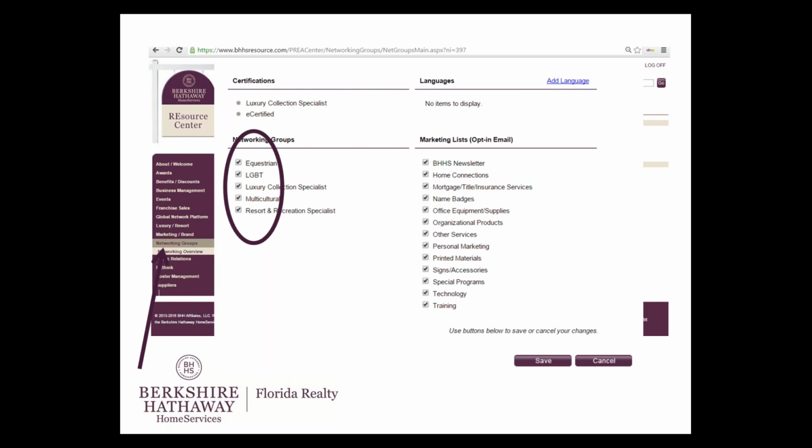The way to access that, again, whenever you log into bhhsresource.com, click on networking groups, select the ones that you are interested in participating in, and all except for the luxury collection specialist, you can automatically be registered for. If you're interested in being part of the luxury collection specialist networking group, there is an application that you have to apply for. The process is simple.